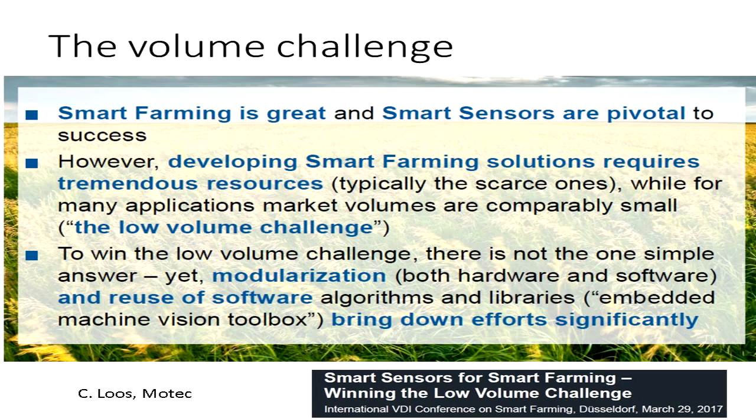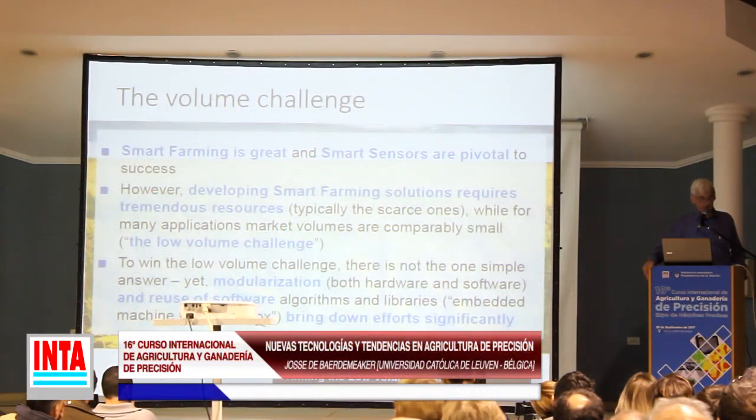So the volume of those sensors for agriculture is much lower than, for example, the volume for automotive. The volume of the market? The market volume is much.